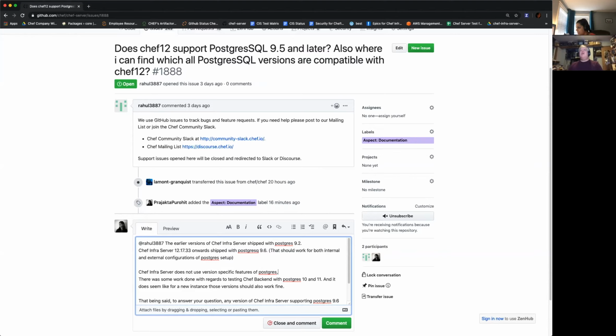I think I would say, I don't want to say that gives the freedom to do anything. That being said, I would say does not use many version specific features of Postgres. So, and then to say, so we are relatively independent of Postgres version.